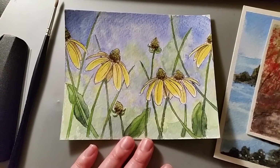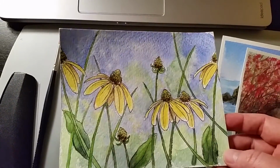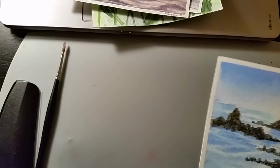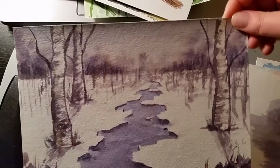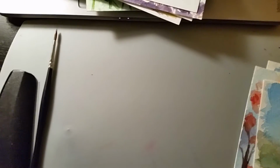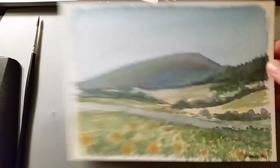Yeah, so that's my final painting. So I think that's 10. Now I know this is January 11th, but that just means I'll have to do 2 on one day. So let's count them. 1, 2, 3, 4, 5, 6, 7, 8, 9, 10. So that's it, guys.